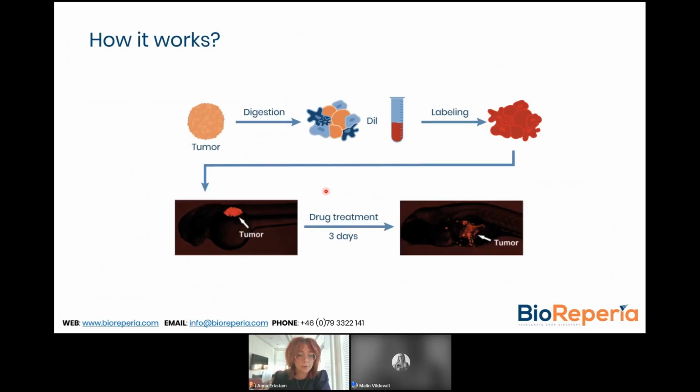When it comes to the clinical aspect, we get tumor samples directly from the surgeons in the operating room. These tumor pieces are sent to us here at Bioruperia. We then treat these with an enzyme mix, giving us a single cell suspension consisting of all the different cells that this patient tumor consists of. We then label the cells with this red fluorescent dye and inject them into the zebrafish embryo.